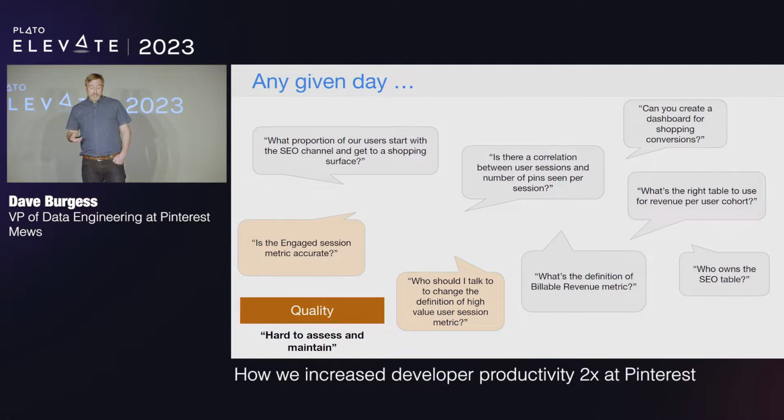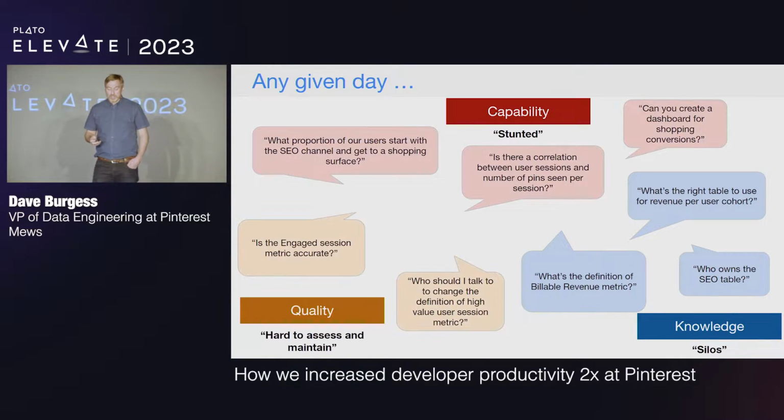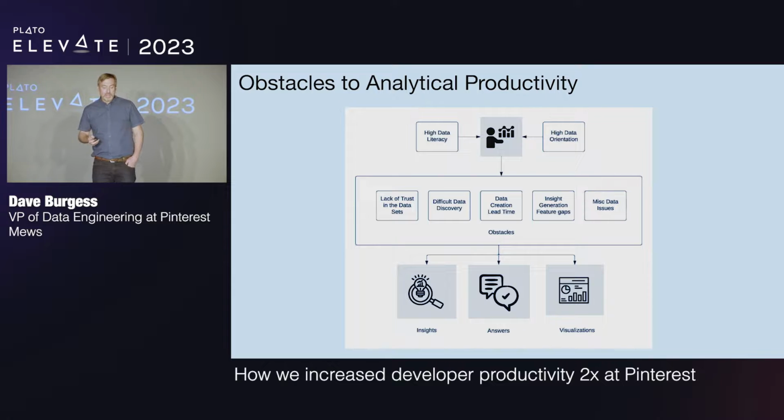And then the third challenge we had was knowledge. We have lots of different silos. We have our shopping, we have ads, we have our core organic products, we have growth. There's sales, finance, there's many different silos, and the knowledge was not shared. So how do we actually share that knowledge? Okay, so we had lots of obstacles to improving our productivity for analytics.